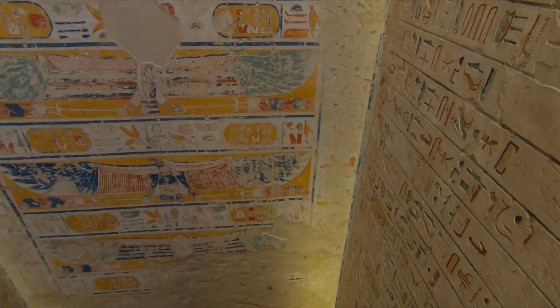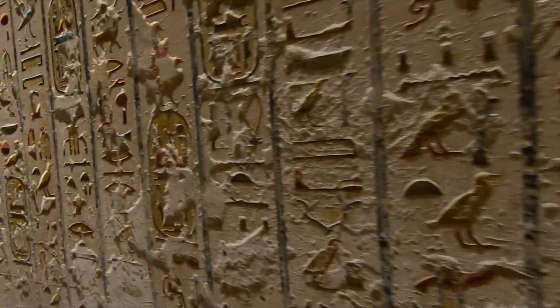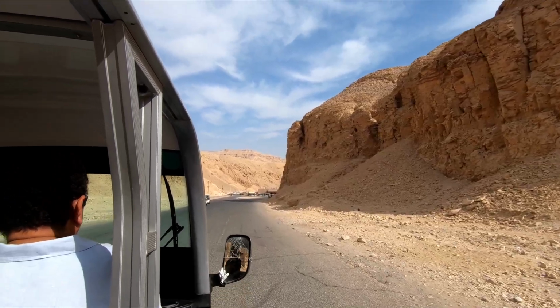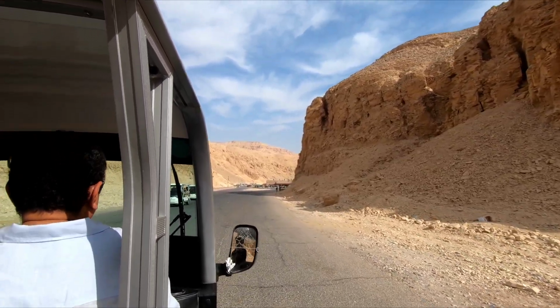This one here is the tomb of King Ramesses IV, and you can just see that the colours of the carvings are amazing. Now, King Tutankhamun was also buried here, but we didn't go into his tomb.